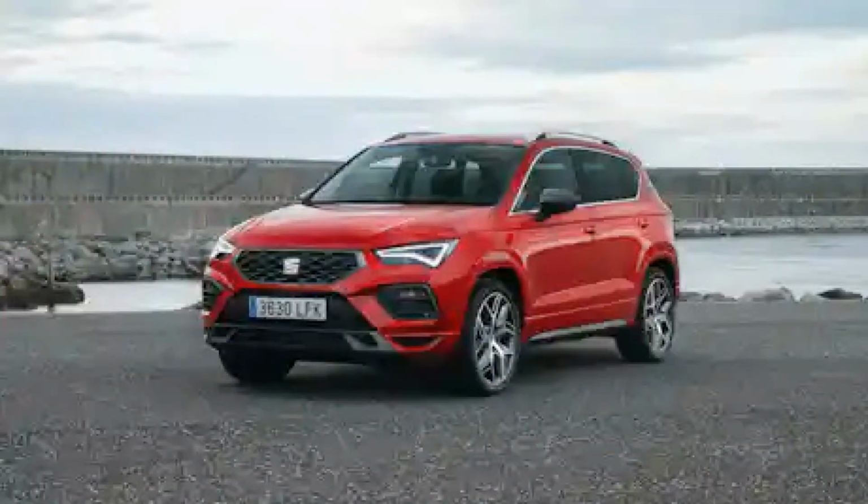The SEAT Ateca is one of the best-selling models in Spain. Its popularity is deserved thanks to its excellent value for money. Located within the compact SUV segment, the Ateca has numerous direct rivals in its sights. The main one is the Volkswagen Tiguan, which can be considered its twin brother. When in doubt about which of the two to choose, we propose this comparison that will determine a winner. Do you want to know which one it is?